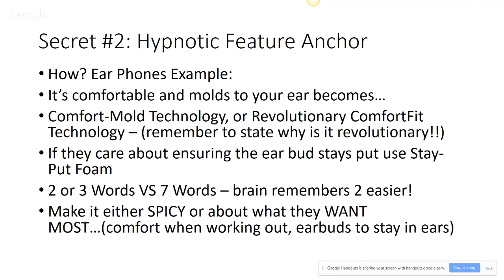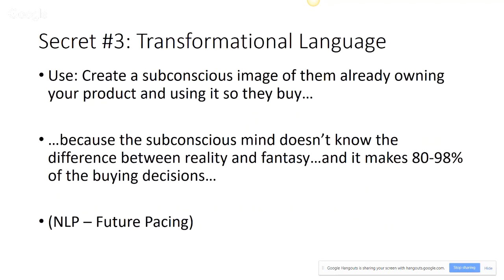One of the reasons that works is because our brain finds it far easier to remember two things, to combine 7 to 10 words into 2 or 3 words. It's kind of like when you organize your papers and your files into a box, right? It maintains an organization system, so it's easier for the brain to recall and process that information. Okay, so make sure you make that spicy, really awesome, and stand out, or make it about what they want most, what the transformation they want most is.